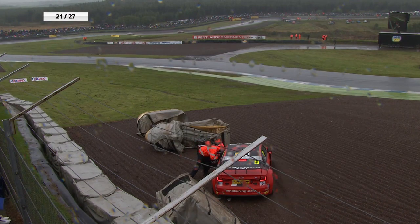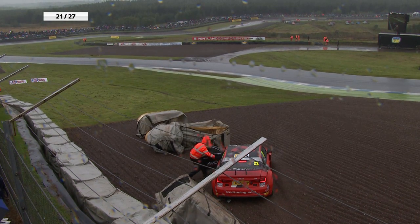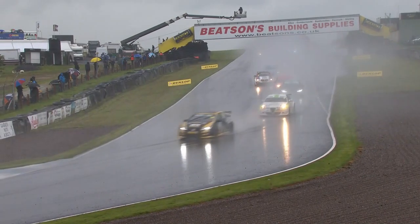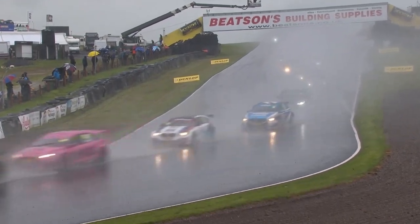Oh, big accident. Sam Smelt off the road. Red flag this time. Race stopped. And we will await turn one news as to a restart. Let's see what happens to Sam in the gloom, in the spray.